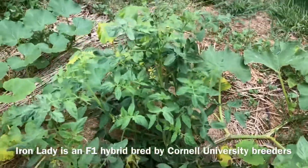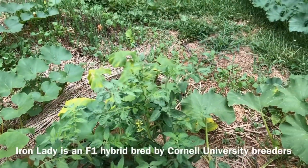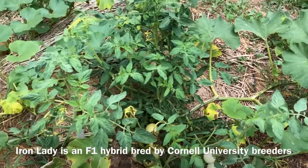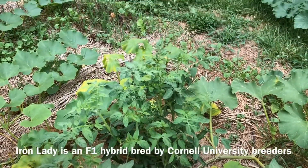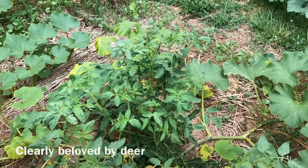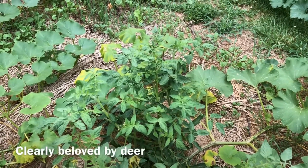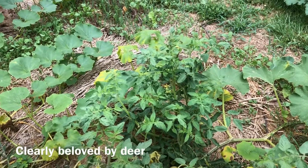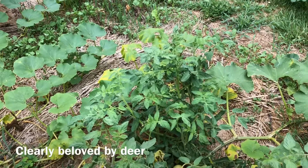This very pathetic looking tomato here is Iron Lady, and that is a determinate tomato, and I believe that one is completely true to type. Iron Lady has been bitten off by deer more than once. Before this year, deer never bothered tomatoes, but this year the deer have gone crazy and they are eating basically everything.